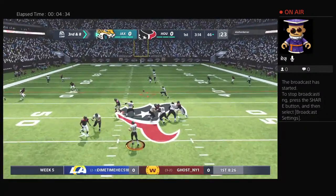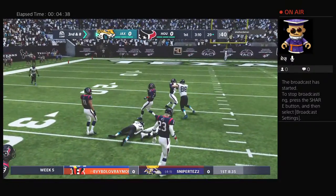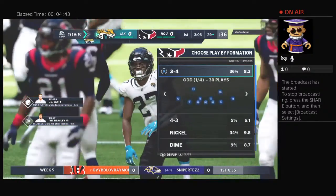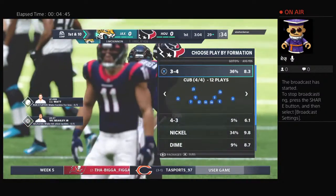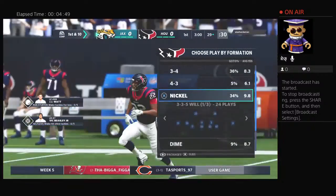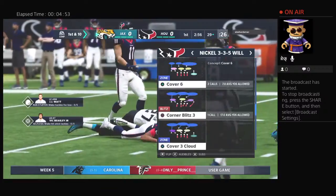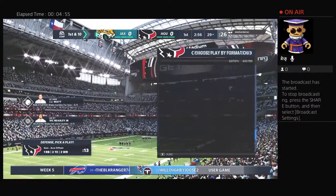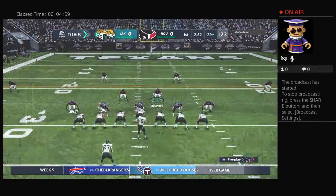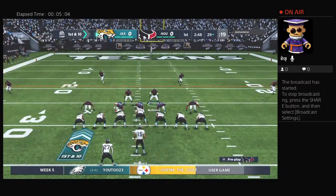Out of the gun is Minshew. Looking underneath, and he finds McKinnon. And he's going to be taken down with another first down as the stop's made at the Texans' 29-yard line. A Jacksonville first down on a pickup of 17. First down, Jacksonville. Here we go. 30 base. You're not ready. You're not ready. Jump, jump.